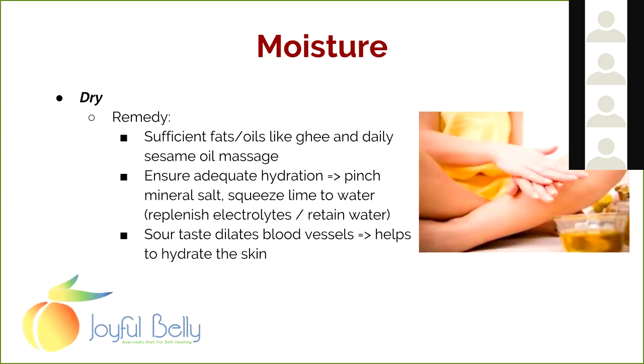Make sure you're adequately hydrated as well. Vata people especially need to replenish their electrolytes so that they retain the water they drink. And you can always squeeze a little bit of lime into the water. Now, lime is a vasodilator, which will improve peripheral circulation to the skin and make your skin look a little bit brighter, a little more sparkly, a little more glowing, because you'll have that better circulation.